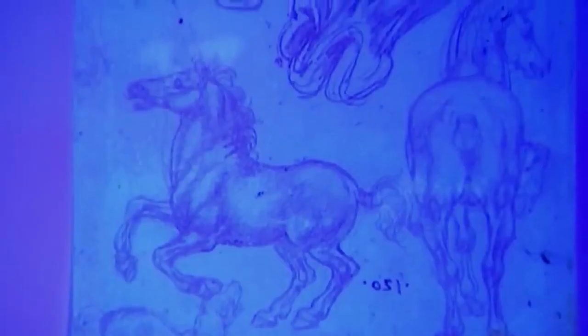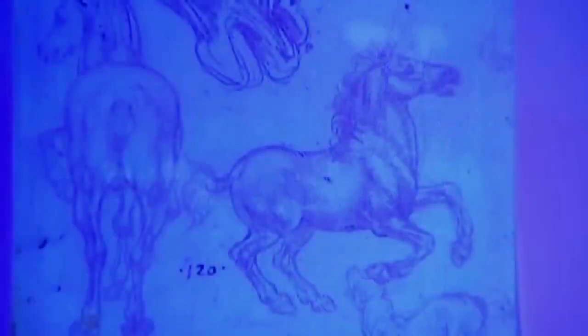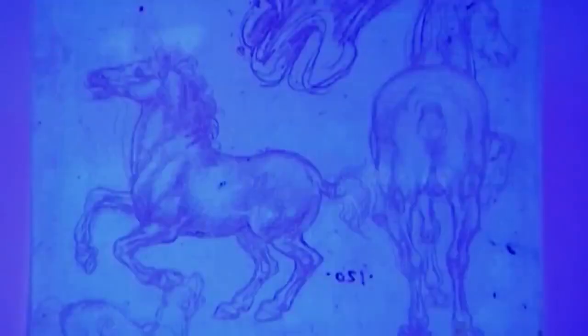These scans show some colour that has faded away, sketch lines that we didn't know existed. There's one particular image of a horse that we didn't know Da Vinci had done because it faded so badly, no one could see it until it was scanned. Over 500 years after they were drawn, these treasures of the royal collection are still disclosing new information.